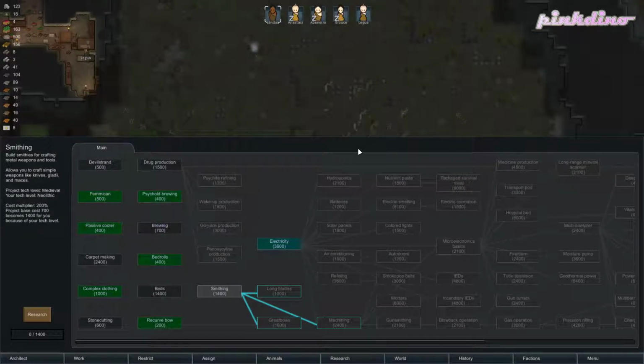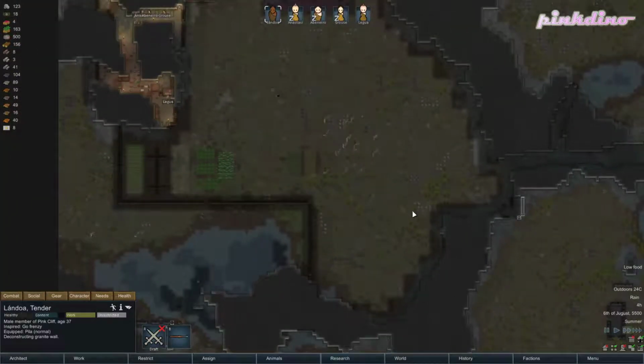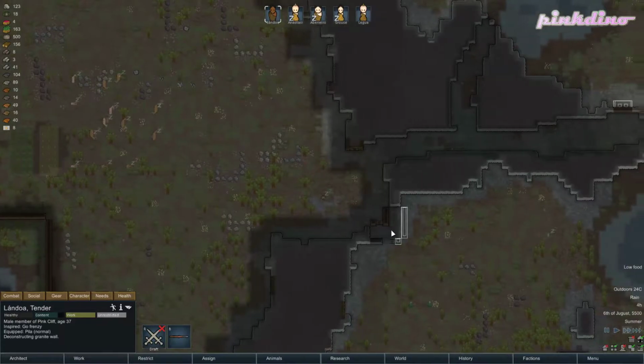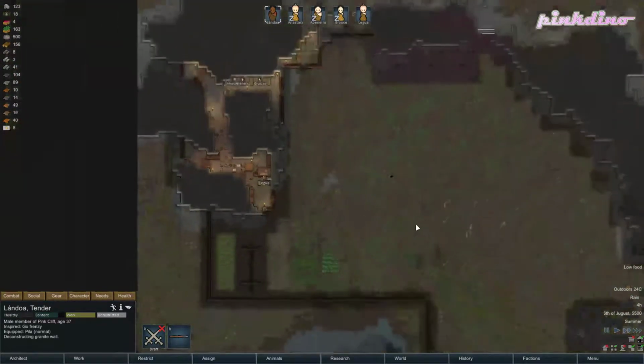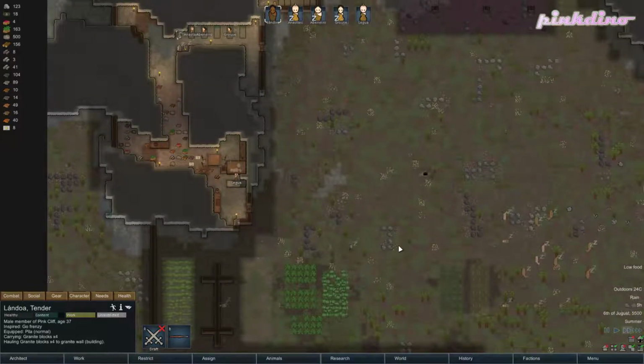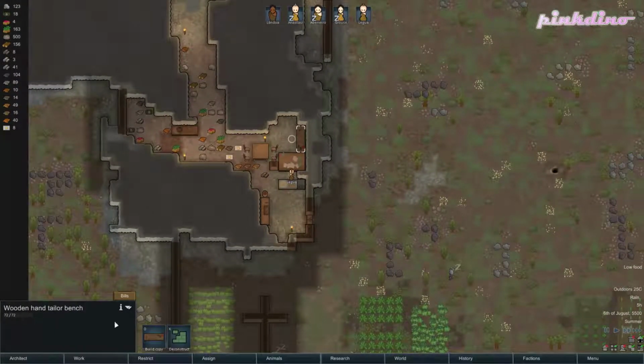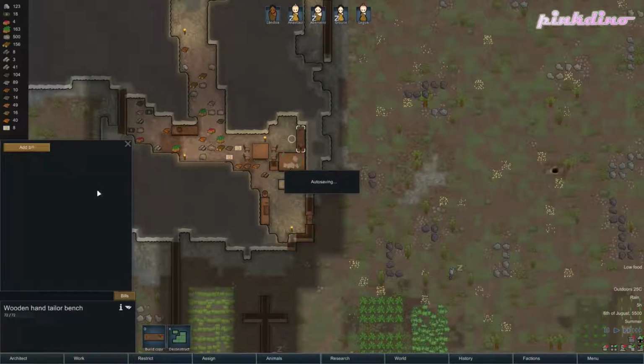Our tech level is Neolithic. Make passive coolers. They have a tendency to blow up apparently. That's good. Okay, we're doing alright. God, this is going to take them forever. That was 1,000. Oh, we've got a clothing bench. Oh, so good. Let's go, let's go, let's go.